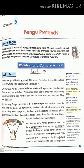Now, the name of the chapter is पेंगू प्रिटेंस. आपको क्या लगता है ये पेंगू प्रिटेंस नाम सुनकर कि किसके बारे में होगा चैप्टर? Let me tell you. This story is about a penguin whose name was Pengu. And now what is a penguin? A penguin is a flightless bird. Their wings have evolved into flippers which help them to swim underwater. And they are excellent swimmers.